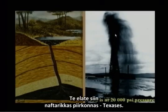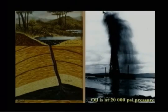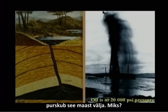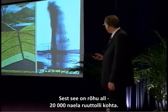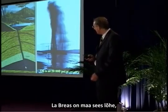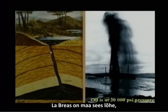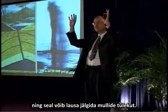You're living in an oil-rich area here, Texas, all of these places. And if you strike oil, and you strike a good one, then out it comes at the top. Why? Because it's under pressure. 20,000 pounds per square inch pressure. That's pretty incredible. Now, here at La Brea, there's a crack in the ground, and I can actually watch the bubble rise. There it comes.